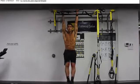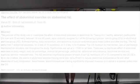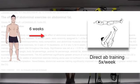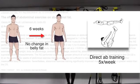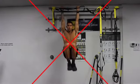For example, this 2011 paper from the Journal of Strength and Conditioning Research found that 6 weeks of direct ab training 5 days per week had no effect on reducing belly fat in overweight subjects, simply meaning that no amount of ab exercises alone will get you a six-pack.